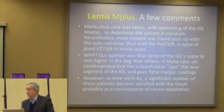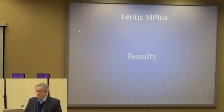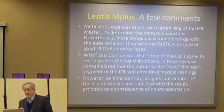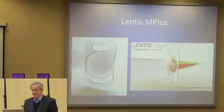And I want to make a few comments on the results. Meticulous care was taken with optimizing of the IOL master to determine the correct A constant. But nevertheless, we found more myopia with the autorefractor than with the Restore, in spite of good uncorrected distant vision. So sometimes the patient had good distant vision, but it was a myopic eye. Why did we find that? We thought that some of the IOLs came to rest higher in the back than others, and in these eyes we contemplated that the autorefractor saw the near segment of the lens and gave false myopic readings. As time went by, a significant number of these patients became satisfied with the result.